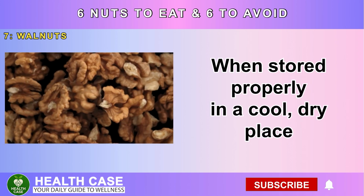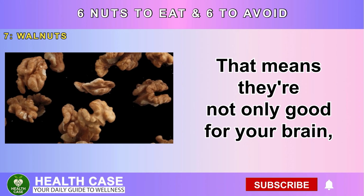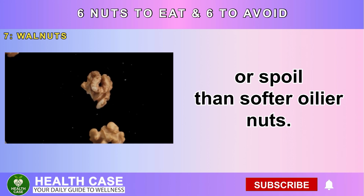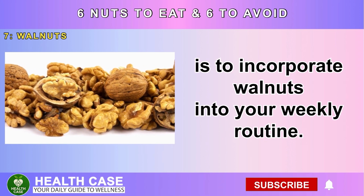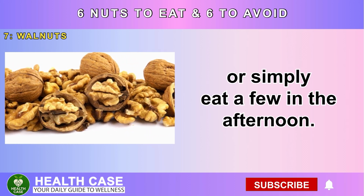What makes walnuts so powerful isn't just what's inside them, it's how well they hold up over time. When stored properly, in a cool, dry place or in the fridge, they stay fresh for months. That means they're not only good for your brain, but they're also less likely to go rancid or spoil than softer, oilier nuts. That's why one of the best senior health tips is to incorporate walnuts into your weekly routine. Add them to your oatmeal, sprinkle them on your salad, or simply eat a few in the afternoon.